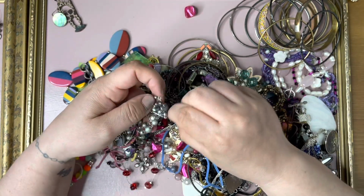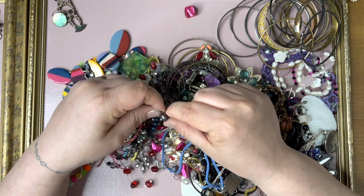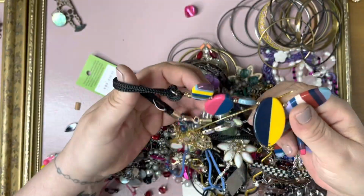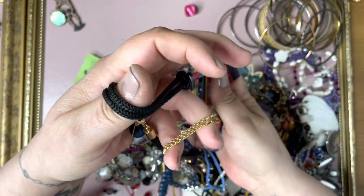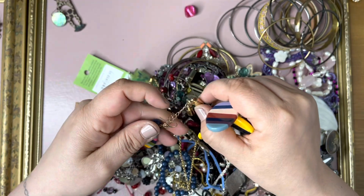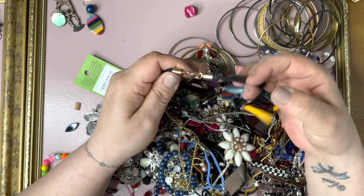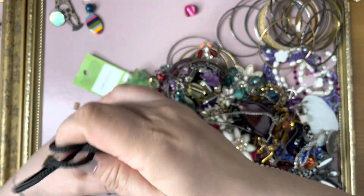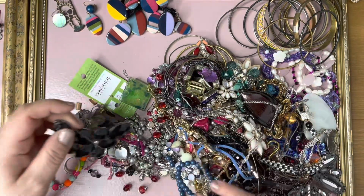This looks like some sort of handmade hellish type thing. That will go straight in broken. They're nice, I like them. I just don't like the cord. I really don't. Oh, it's got a matching earring. I wonder if the other one's about. I'll put that there. Do you have a maker? No, you don't. I'll leave that there, because if I find the other earring, then maybe, I don't know.